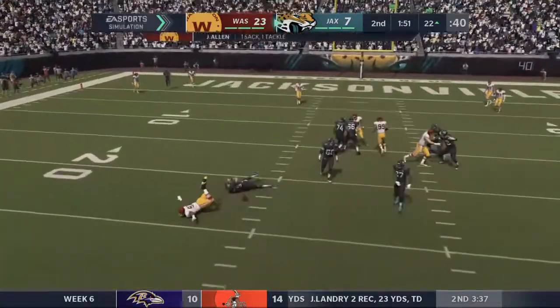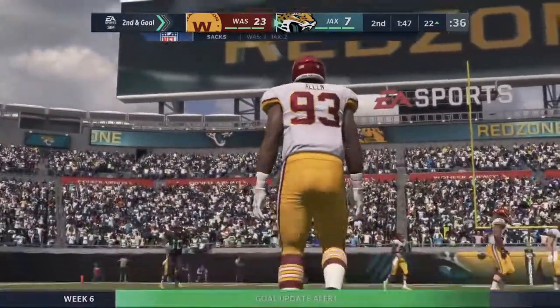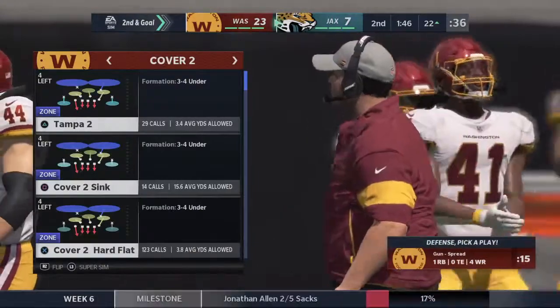And he's not able to get away. Sacked back at the 22. The DN, Jonathan Allen, making sure his presence is felt.